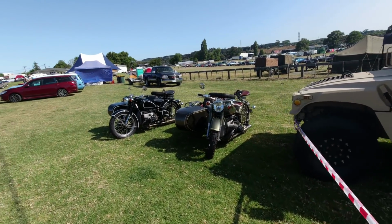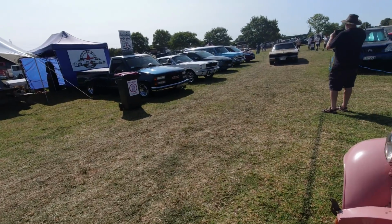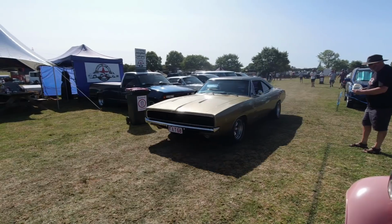And some motorbikes for those who like motorbikes. Oh, 68 Charger.